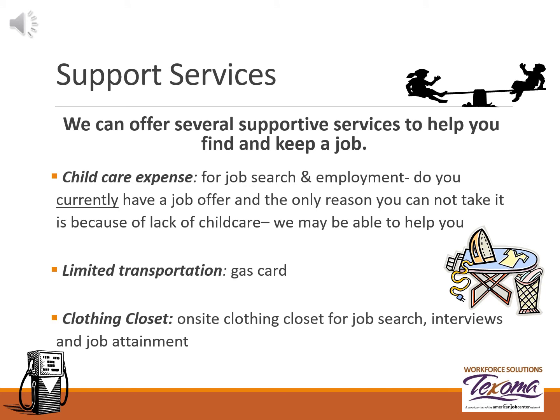Support Services. We can offer several support services to help you find and keep a job. Child care expense for job search and employment. Do you currently have a job offer and the only reason you cannot take it is because of lack of child care? We may be able to help. Limited transportation. We can usually help with a gas card. Clothing closet. We have an on-site clothing closet for job search, interviews, and job attainment.